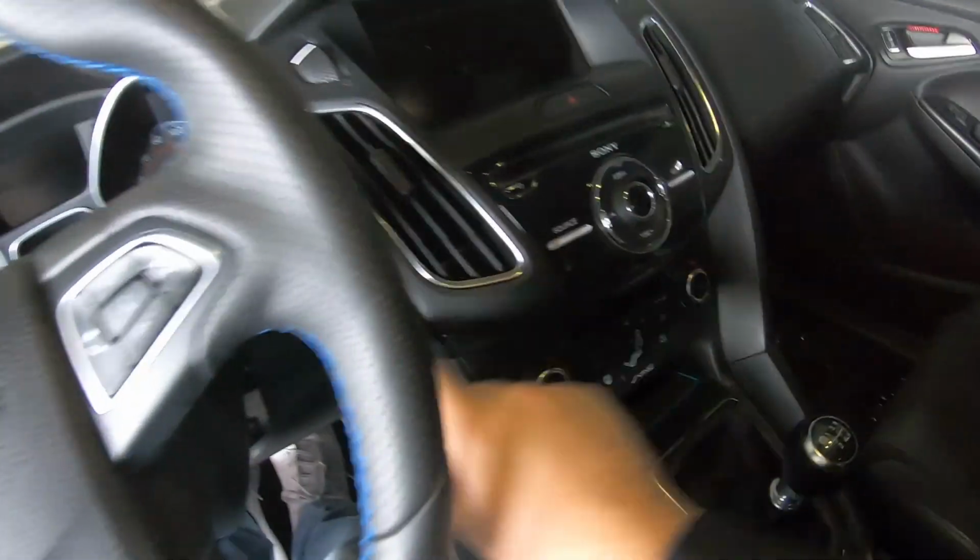To start this thing, obviously, clutch in, foot on the brake, whether you want it in neutral or whatever, and then push button.